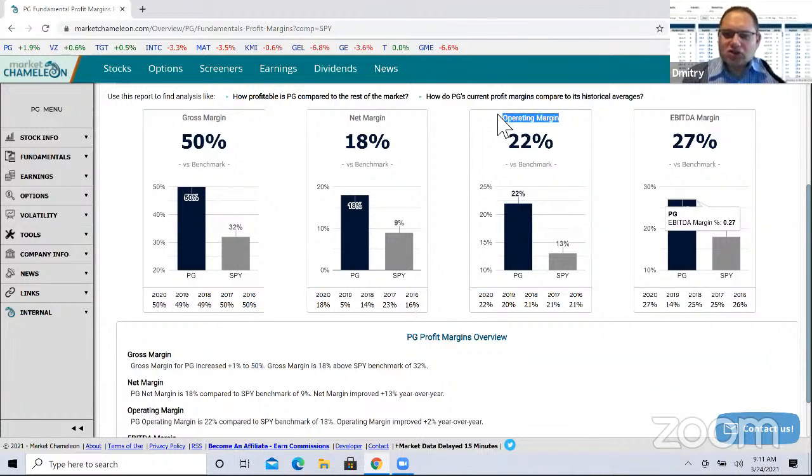Operating margin. So this is only looking at profits from their core business. So this will take out any type of one-time sales or investments that they made outside their core business. Operating margins, 22% versus the rest of the market, 13%. So that's pretty good. And we see here that that's actually pretty consistent, right? Around between 20, 22%. So from that perspective, that looks pretty good.